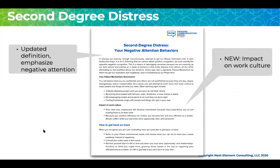And so here we laid that out, and we added a new concept, which is impact on work culture. And that's huge because culture is everything now, and leaders define the culture. Employees leave leaders, not companies. And so this impact on work culture can be a place where a leader can start getting some insight about, here's how my distress is affecting my culture. And again, how to get back on track. That was missing from other profiles, specifically what to do. And that's one of the things that's so cool about this, is that instead of focusing on interactive skills for managing these first and second degree, it's all about self-awareness and self-management. It's fantastic.